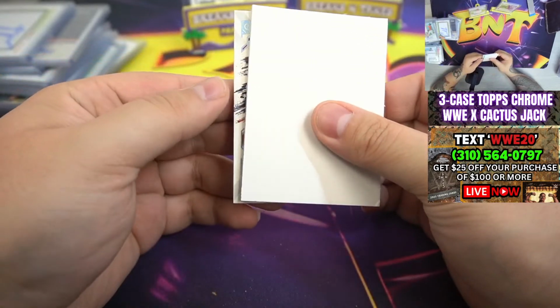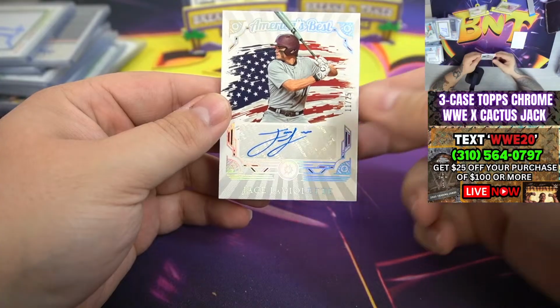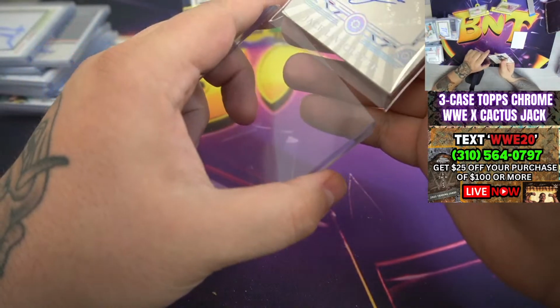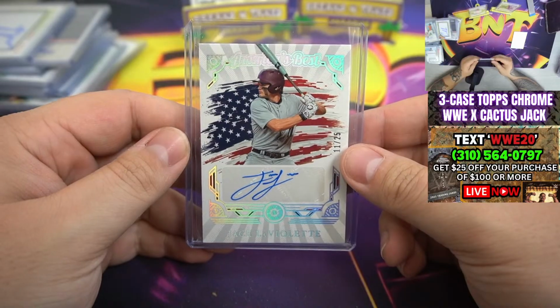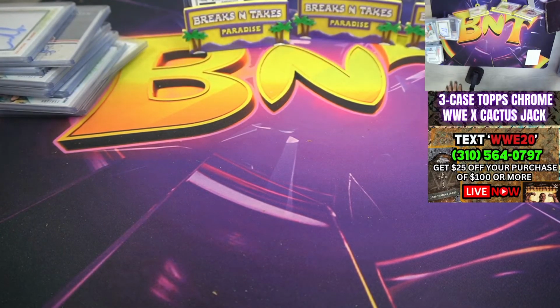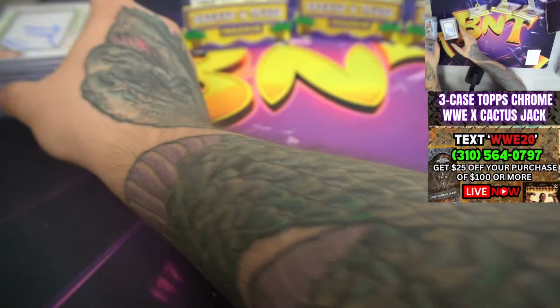And last one. We got one top draft pick. Let's get another. 11 out of 25. Jace LaViolette. Nice America's Best Holo Auto for Cleveland. A couple of our big picks. Nice hit for the Guards to end it. And that is our break. I think we got everybody. I think, again, that is a banger. I would say maybe our best top to bottom case.